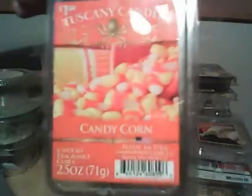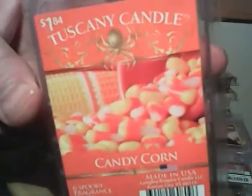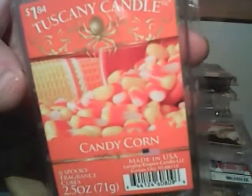This is candy corn. Now, I love the smell of this, but it is just way too light. Did not smell it at all in the warmer, hardly. Maybe a little tiny bit. It just kind of produces a tiny bit of warmth, but it's not really a smell, per se, I would say. You just kind of get a warm, general, very nice vanilla candy scent.